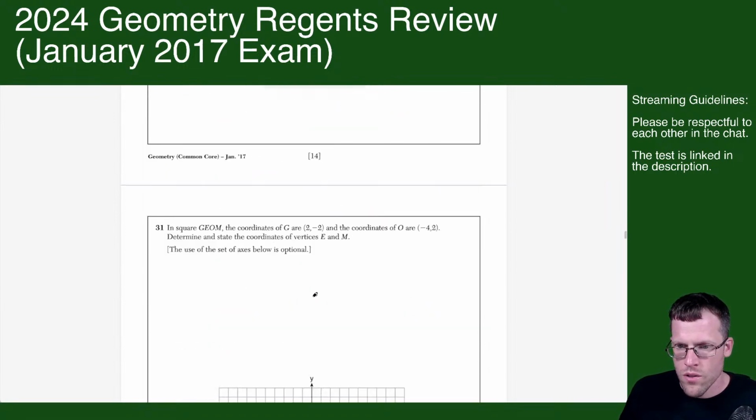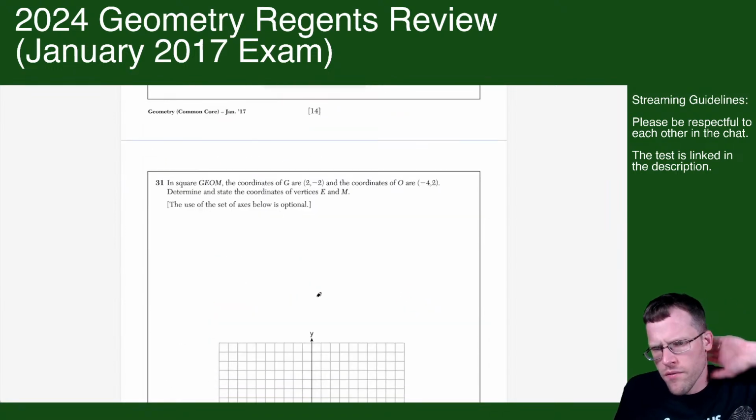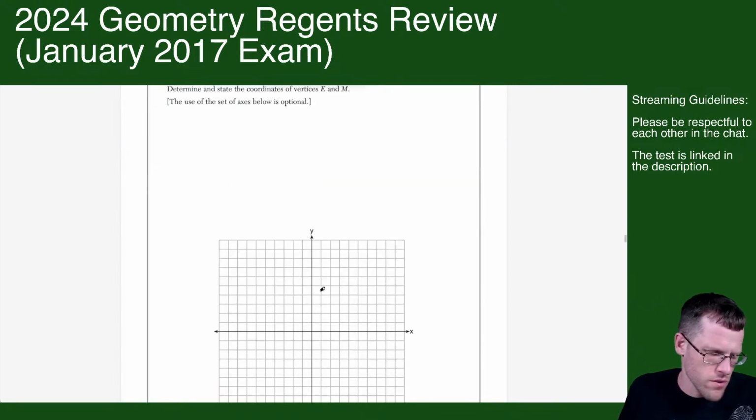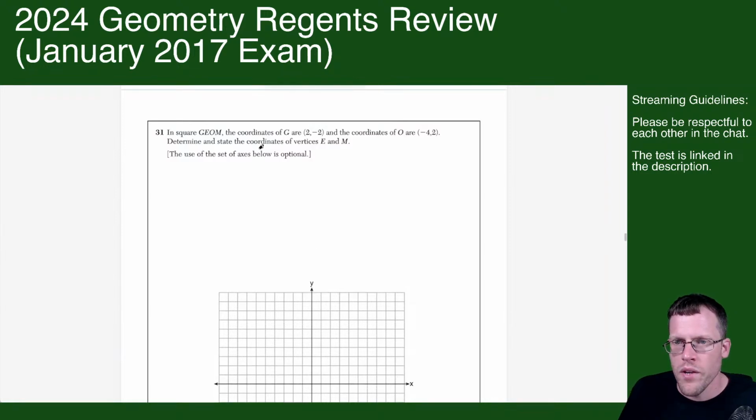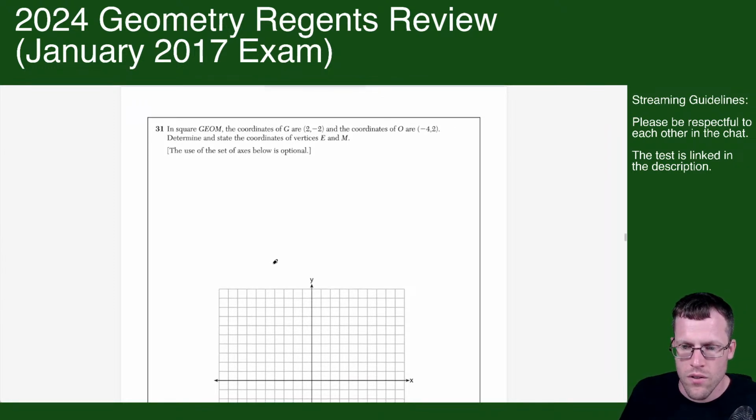Okay, so next up, what do we have? Oh, this is a nice question. All right, this one we just have to state the coordinates of E and M. We have 2 points on a square GEOM. And we have right now G and O are the coordinates of the diagonal.